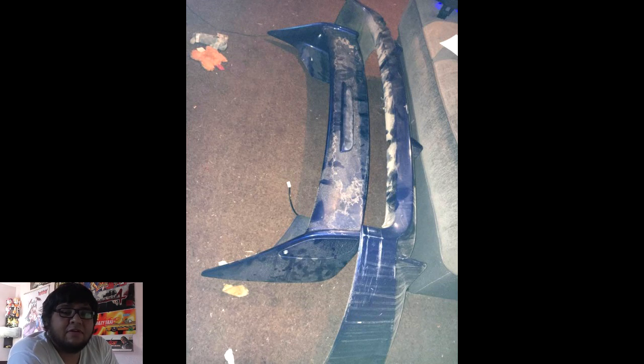So there's nothing wrong with the parts. They're actually in pretty good condition, just really dirty, and the clear coat on them is all peeling off. They look like they've been repainted, but it doesn't matter. I'm just gonna repaint them because obviously they don't match my car's color.